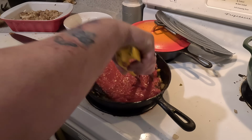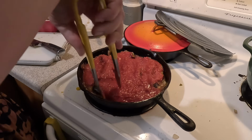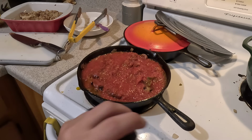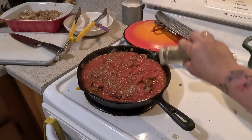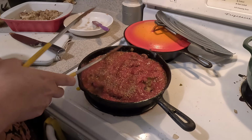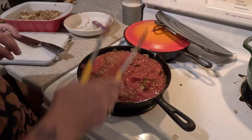Alrighty, so now we're just going to kind of wiggle everything, get the sauce all the way down to the bottom. There we go. Alright, I'm going to throw in some Italian seasoning. We're going to turn this down to a medium, and we're going to let this cook.